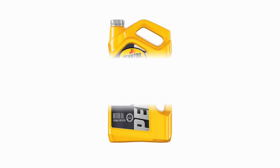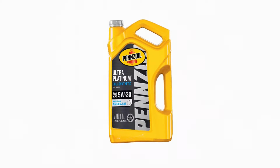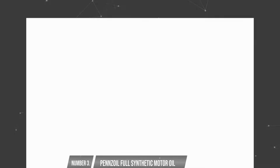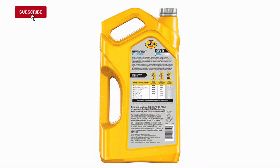Pennzoil Full Synthetic Motor Oil. This oil is based on Pennzoil's cutting-edge oil synthesis technology. It is made from natural gas with no crude additives. The Pure Plus gas-to-liquid oil synthesis provides full synthetic oils with improved lubrication ability. Its SAE 5W20 viscosity grade ensures optimal performance across a wide range of operating temperatures.